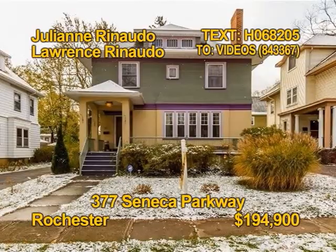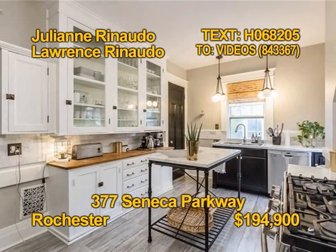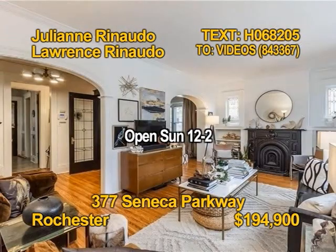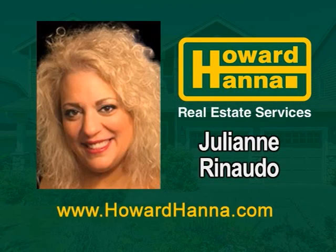Now let's get started with our first segment of homes. You'll find this home in one of Rochester's prestigious and historical neighborhoods within the Maplewood District. There are open archways, crown moldings, and French doors. Prepare meals in a bright, updated kitchen. The house has a huge formal dining room for entertaining. You'll find 4 bedrooms, 1 full bath, and 1 half bath. Take a tour with Julianne Renato and Lawrence Renato Sunday, 12 to 2.